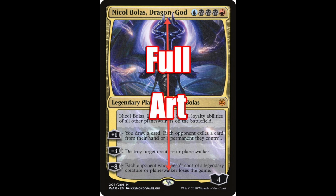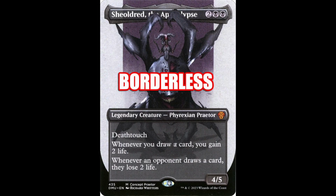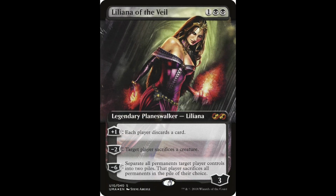A full art card does a similar thing where it extends the artwork vertically down. And you can see it bleeds both into the text box above and also usually into the text box below. This is the standard treatment for all Planeswalker cards. Lastly, borderless. It means exactly that. The card has no border and no frame, and the artwork extends in all directions and potentially into and around even text boxes.